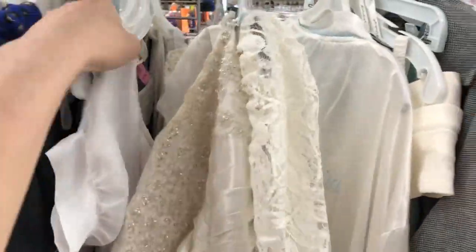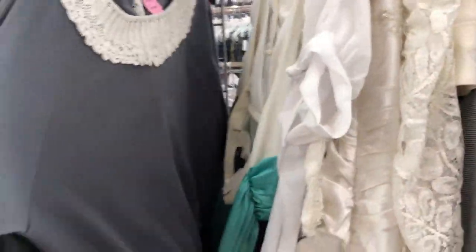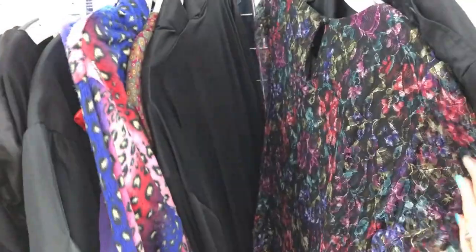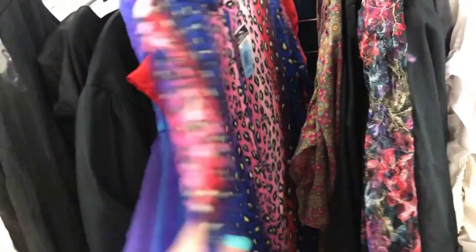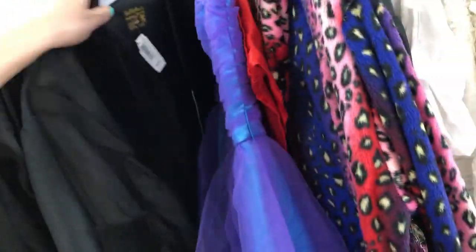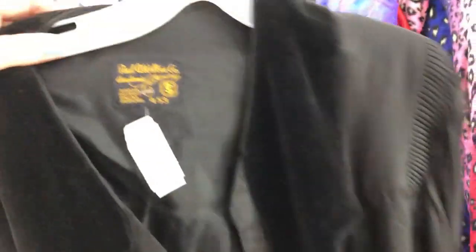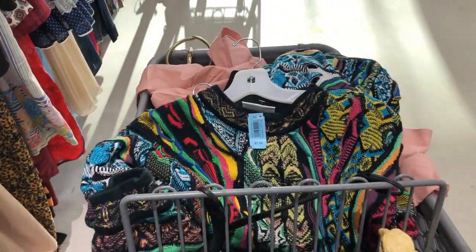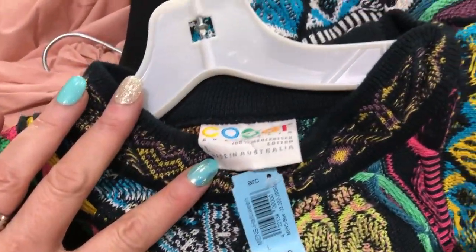Okay, so see, this is why I don't show clothing a lot, because I guess if I clipped my phone up to where I could back it up and I could pull things out and show you. So what was that, choir? Almost looks like a judge. That was super fancy. I found a Coogee sweater. What else can you ask for? Yes.